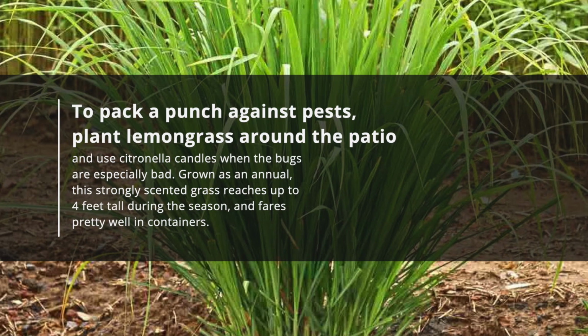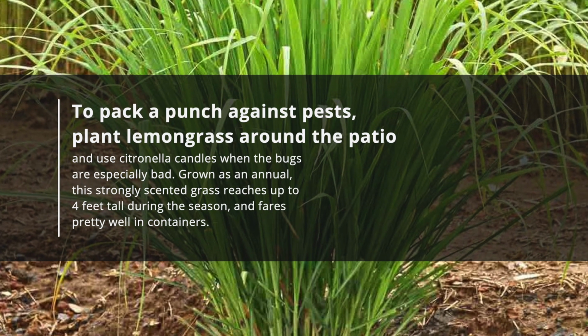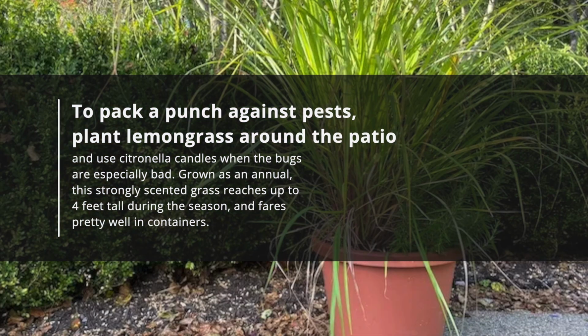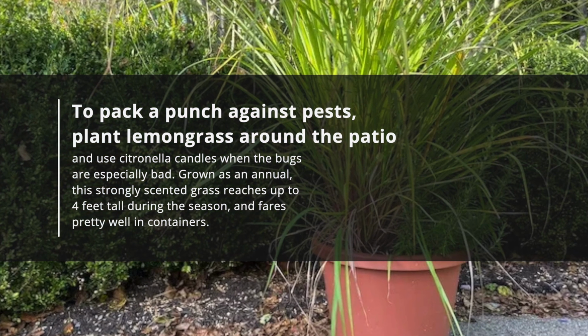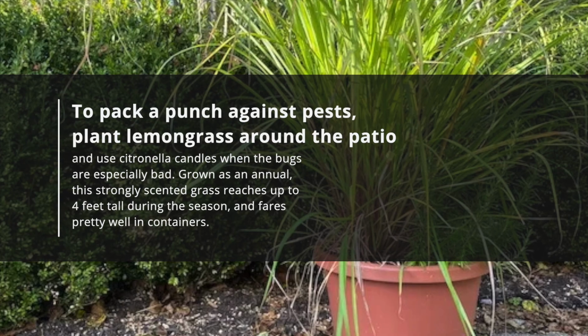To pack a punch against pests, plant lemongrass around the patio and use citronella candles when the bugs are especially bad. Grown as an annual, this strongly scented grass reaches up to 4 feet tall during the season and fares pretty well in containers.